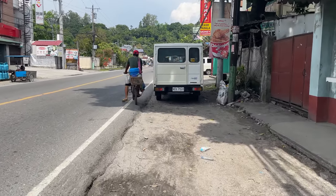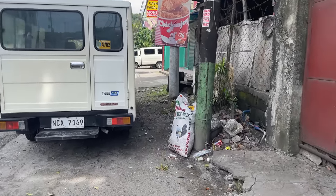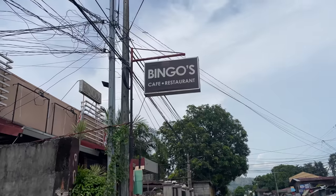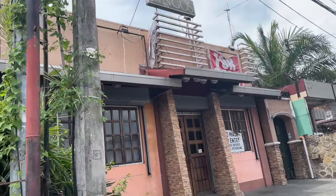The gentleman just racked out over there. Right side of the aircraft. He was just chilling. Oh yeah, I can't pass Bingo's Bakery without coming in and picking up some bread.